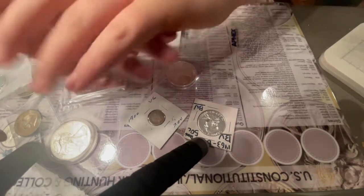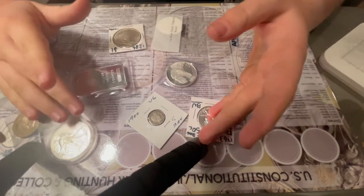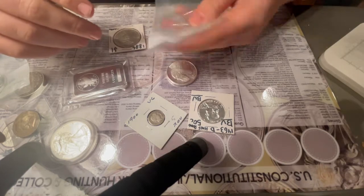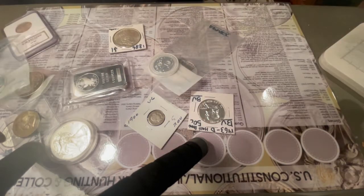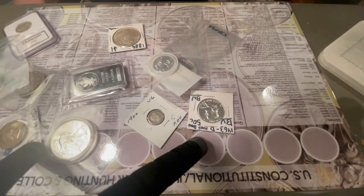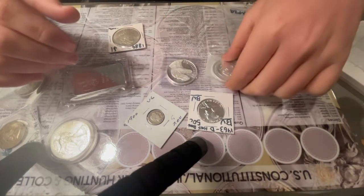Especially for coin roll hunters like me, and what that means, if you're new and you don't know, is you get a box of, let's say, nickels from a bank, and there are rolls in there with 40 or 50 coins, and you go through them. You try to find stuff like silver, older coins.